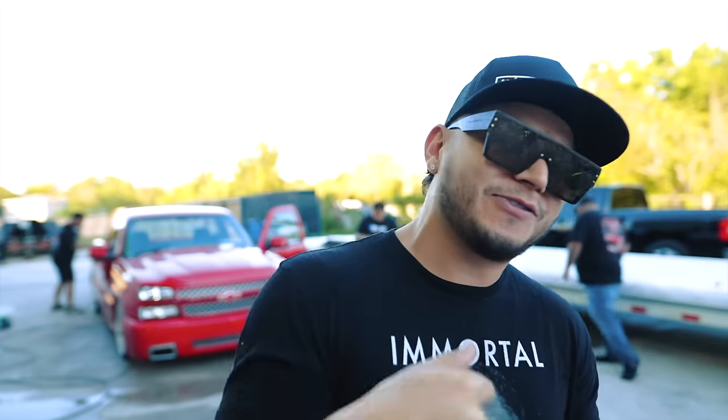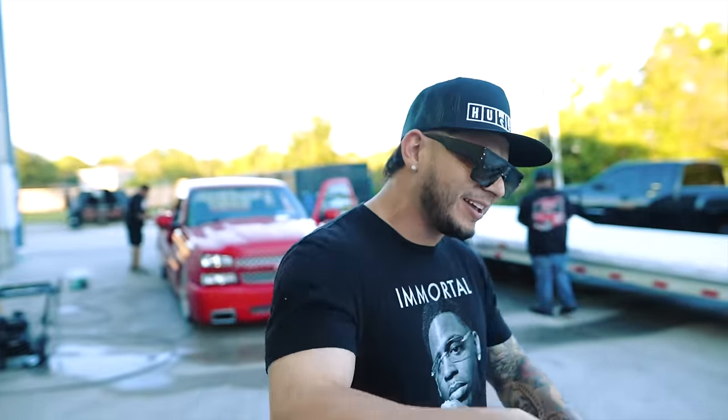Back to the shop from picking up the Chevy Raptor, and I told you I was gonna buy a new ride. Also, the Young Dolph truck is coming back. Abort Flock was actually delivering that truck right now. As soon as that truck gets here, we're gonna be testing it, and not only that one, but we're testing our new ride that we just got, which is right here, guys, a 2004 5.7 Cat Eye.